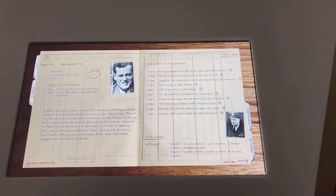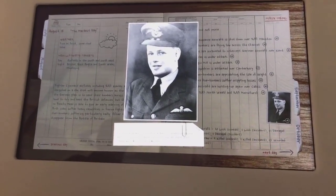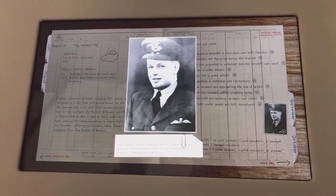Close it down, and as you can see there are photographs of the few, again with crosses on them, and this one here, Pilot Officer Solomon of 17 Squadron, stating that he was killed in his Hurricane when he crashed into the sea off Dover after combat with a 109.